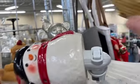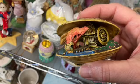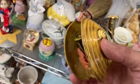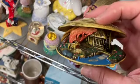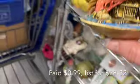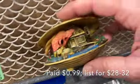Here in the tchotchke aisle, I find something I've never seen before. It appears to be a clamshell that has been hand painted, and there's a diorama made out of shell in there, so detailed. Wow, hand painted. I think that is unusual and interesting, so that goes in my cart.